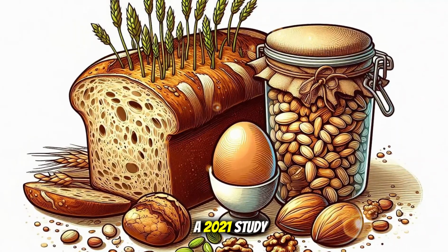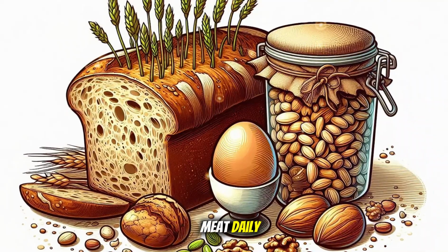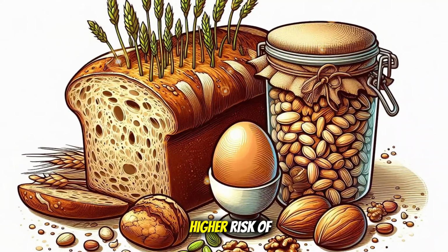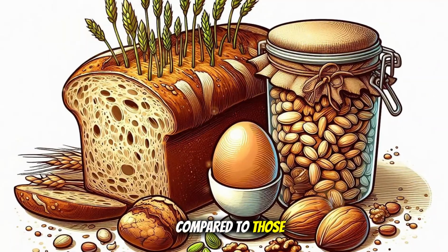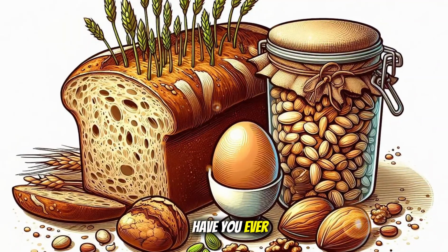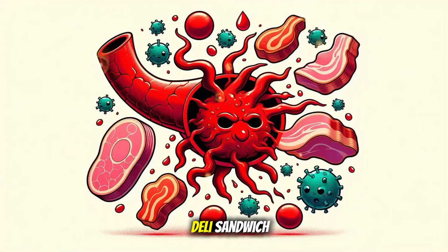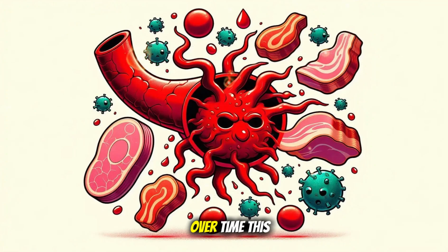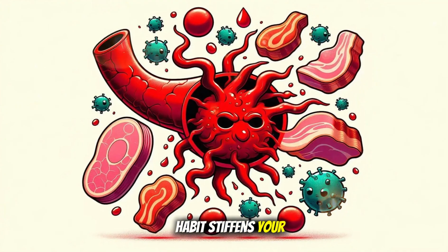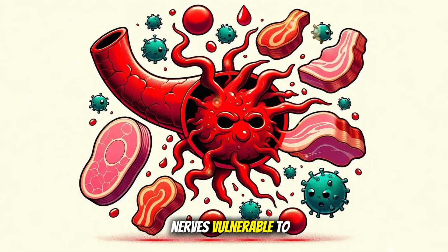A 2021 study found that seniors who ate processed meat daily had a 70% higher risk of developing insulin resistance compared to those who avoided it. Have you ever felt unusually thirsty after a bacon breakfast or a deli sandwich? That's your body crying out for help. Over time, this habit stiffens your arteries, weakens insulin, and leaves your nerves vulnerable to damage.